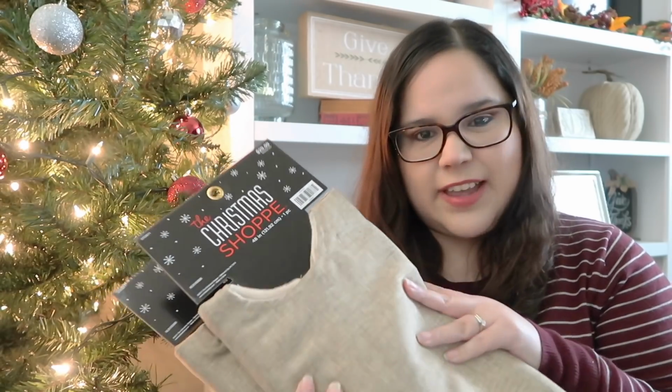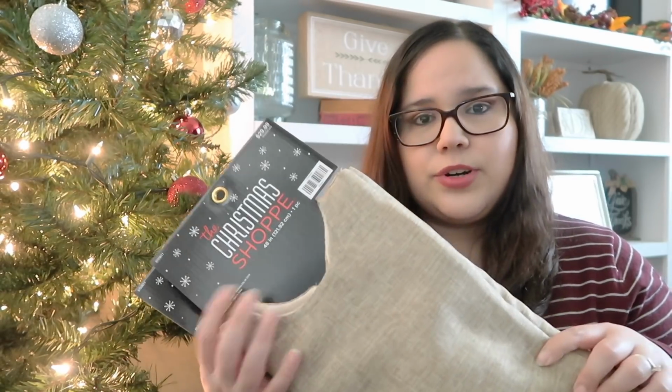I do have another tree skirt that Daryl and I bought our first Christmas, I believe, but that tree skirt I will never get rid of because I love it so much. I'm not too sure if it's gonna fit the tree I have upstairs, but I will see. I just love it. But I wanted to buy these just to have options as well. So these were $29.99 and I got them for $15.